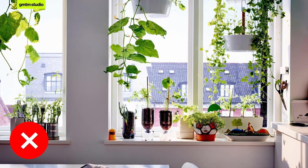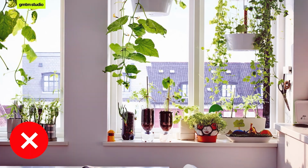And a tip, if you use plants, it's better to keep windowsills free, so more natural light can enter the space. If you clutter the windowsills with decor or plants, less light will enter, and the space will feel smaller.